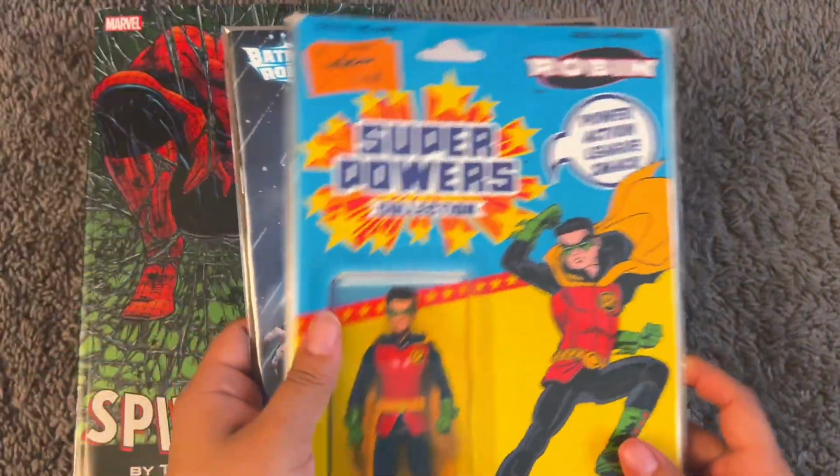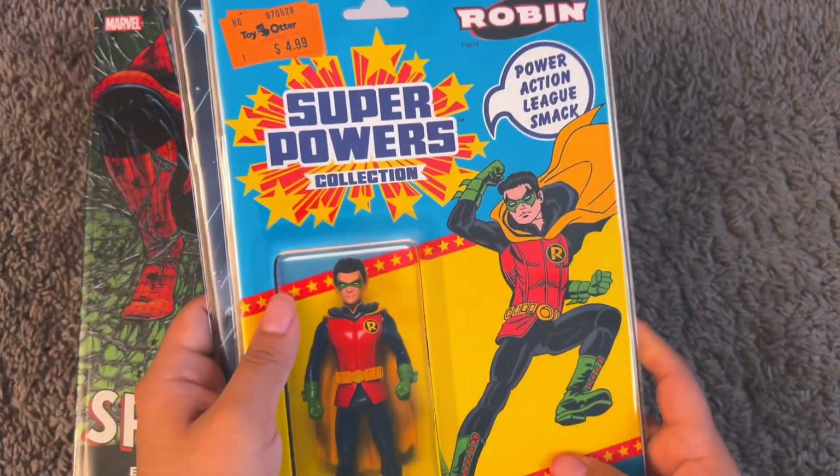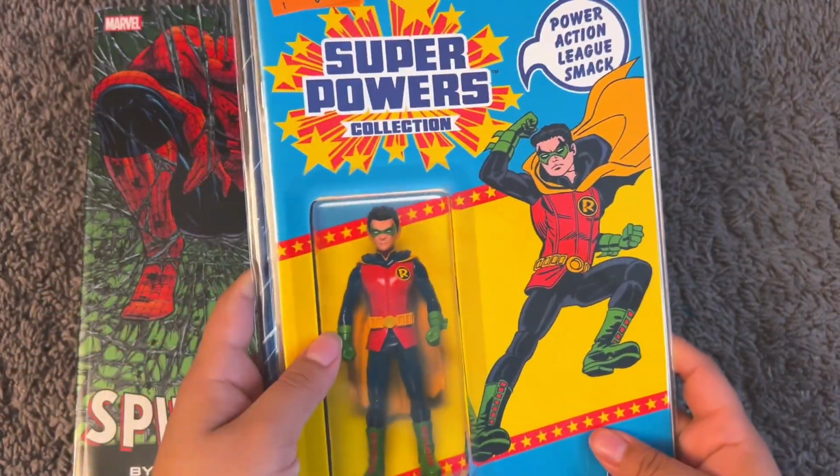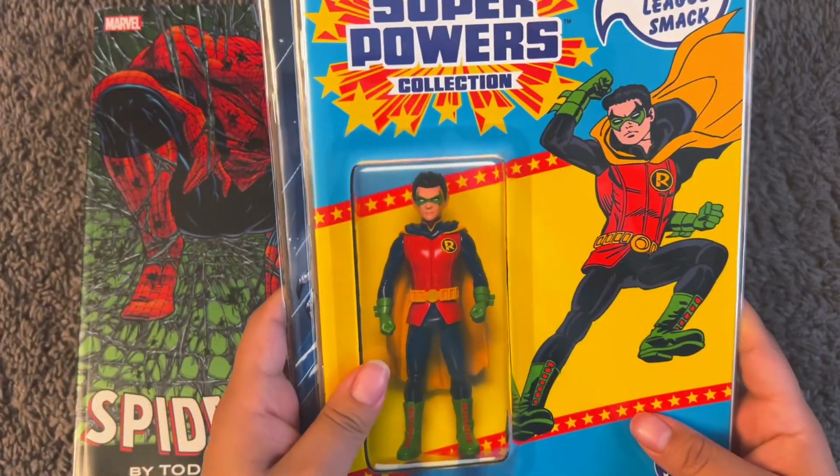And yeah, this one was in pre-order, so it took a while, and I wanted them to be shipped together. But it arrived a couple days later, so that was really great. I really like this cover. I think he's really adorable.